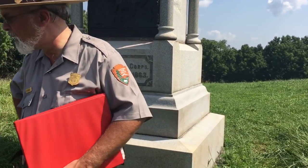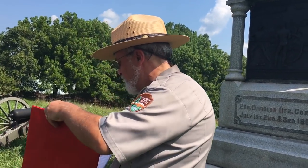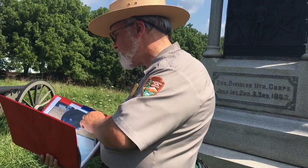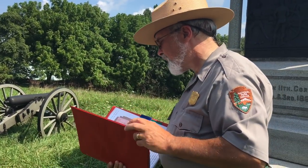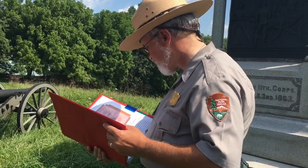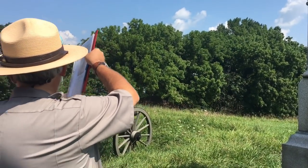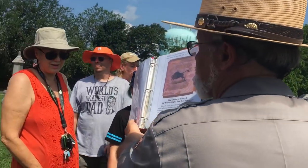Now, as I mentioned earlier, Weidrich's battery is the battery that is left out here by Howard. To give you an idea, they're all from Buffalo, so this gives you a quick idea of their flag. This is what it looks like in modern preservation. All that pink there would have been red, scarlet red for artillery.